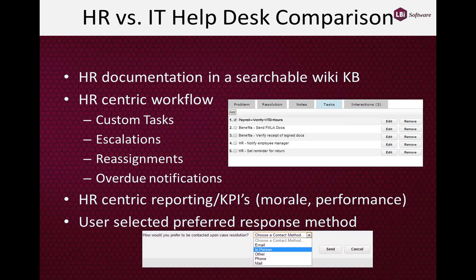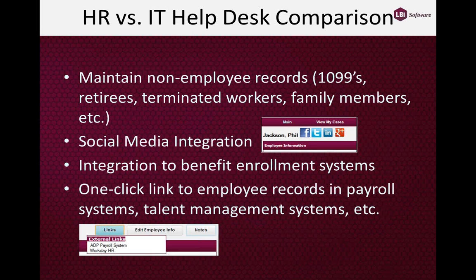We also provide, from a security and confidentiality standpoint, user-selected response methods. So I, as an employee, have a question that I send to HR through the portal. It may be a generic payroll question, so an email response is perfectly fine. It might be a manager dispute issue, in which case I want an in-person meeting or I want a personal phone call. So the employees have the ability to say, this is important to me, this is confidential, please keep it confidential. And again, it's something that you just simply don't see in IT help desk applications.